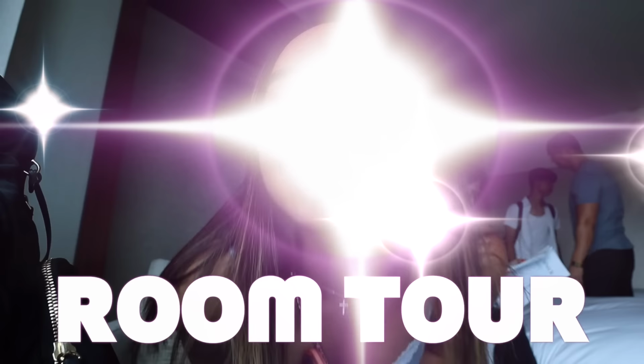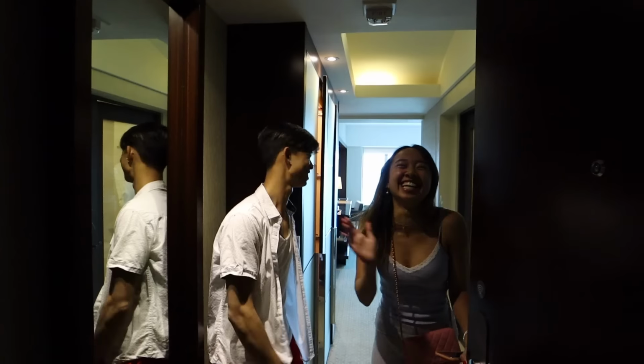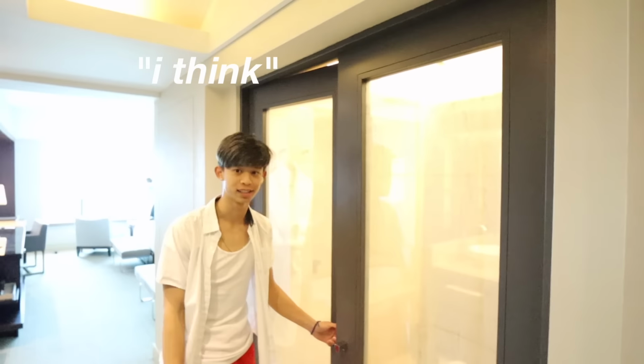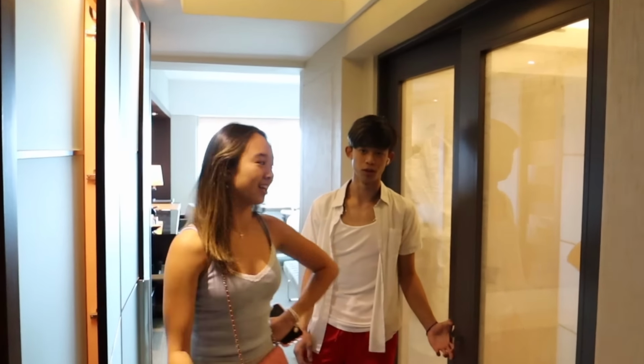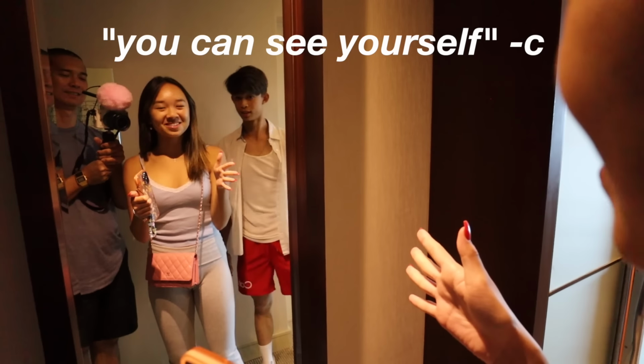Let's do a room tour. Hola, bienvenidos. Come inside. Este es vuestro cuadro. I don't know what that means. This is our room, I think. This is our second hotel room in Barcelona. Wow. First we have a mirror. You can see yourself. Okay.